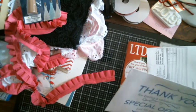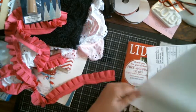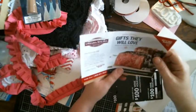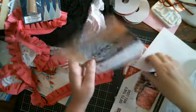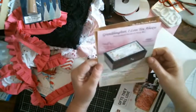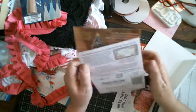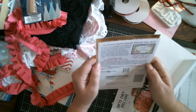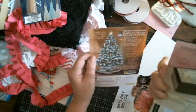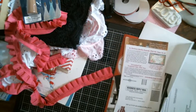Thank you for being a valued customer. Special offers for Joyce and Kai. Oh, that's it. Ooh, $100 wine voucher. Woohoo. Gifts they will love. Meet the Heart Christmas and Granddaughter I Love You Always music box. That's cute. How impersonal. How much is that? Now get your free personal heirloom music box for just $59.99, payable in 2 installments. $60. Okay, I can make one for all my granddaughters.